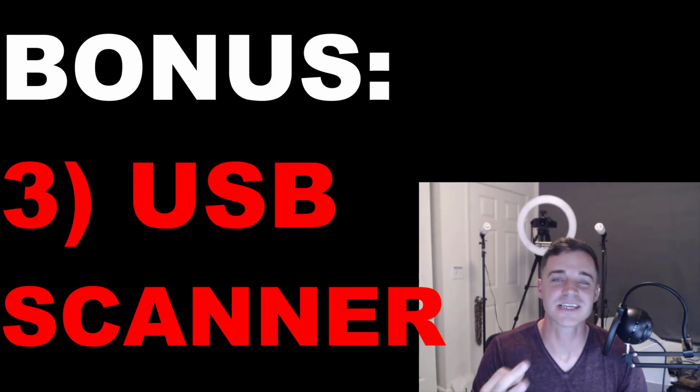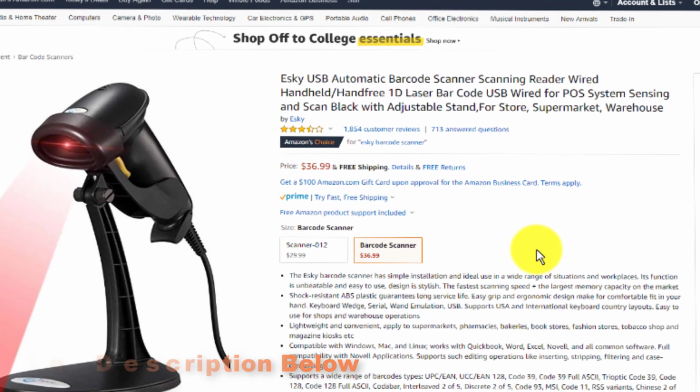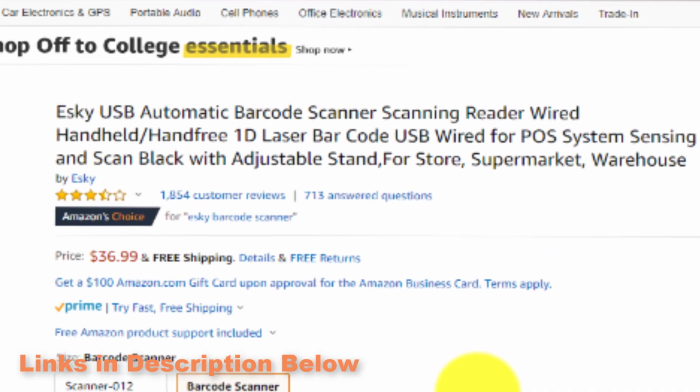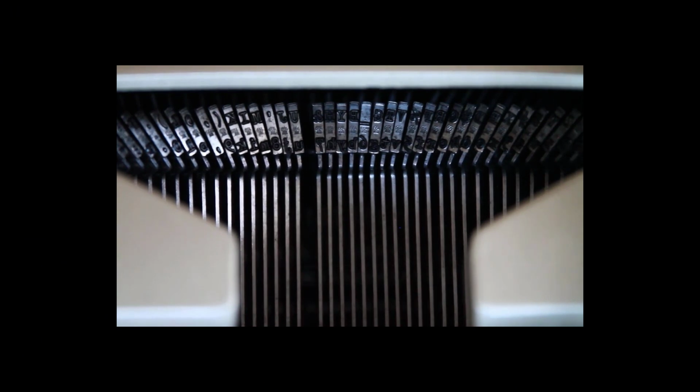And the third secret extra is a USB scanner. So this is the USB scanner that I use right here, the Scotty USB automatic barcode scanner, scanning reader, wired, handheld, hands-free, etc. Read the rest. Man, I wish that I knew about this the first couple months when I started.